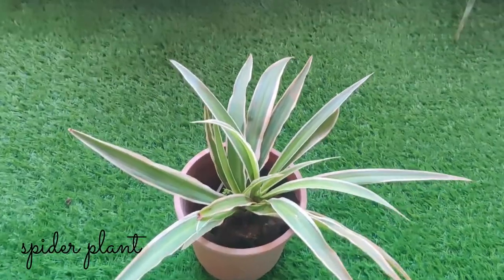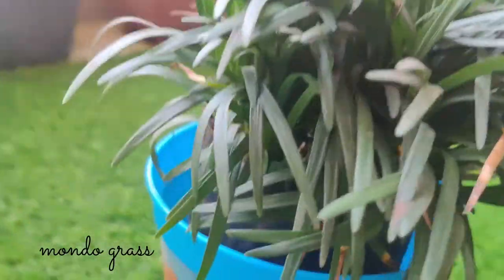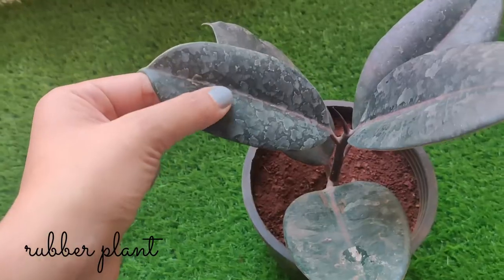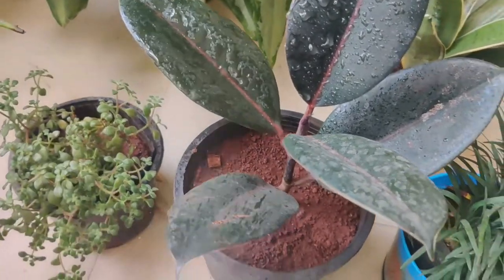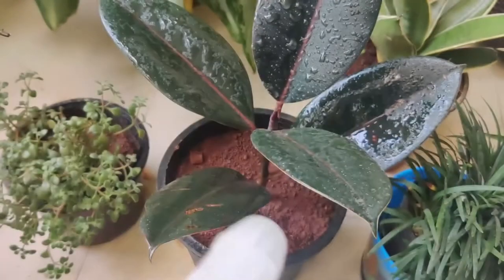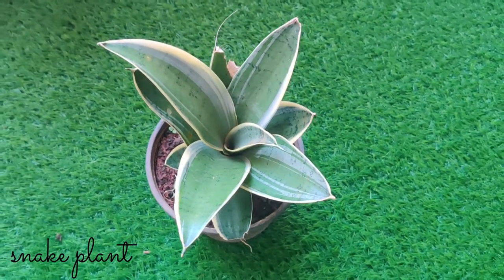The first one is this cute little spider plant, which is also an endo plant. This one is another little plant called mondo grass. It is also an endo plant. This beautiful one is a rubber plant. This one takes a lot of time to grow. The next one is a snake plant. It is good for air purification and it is also another endo plant.